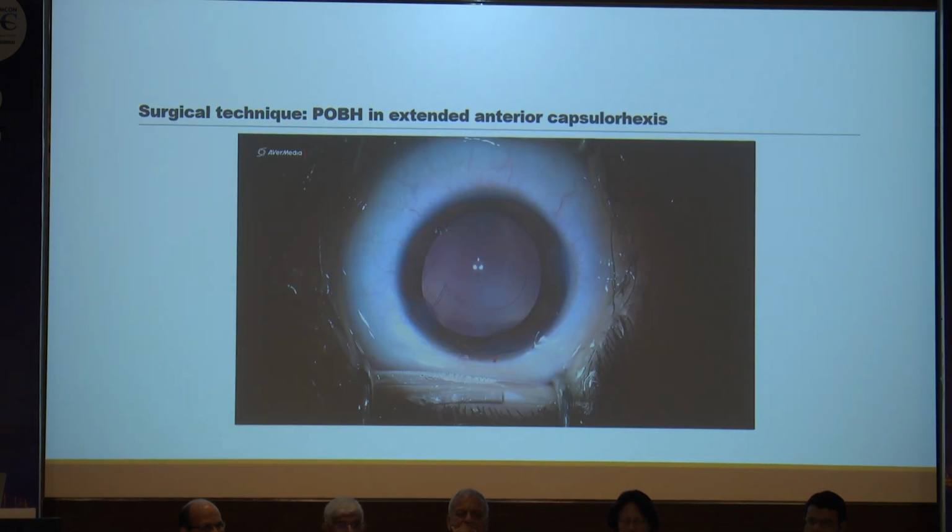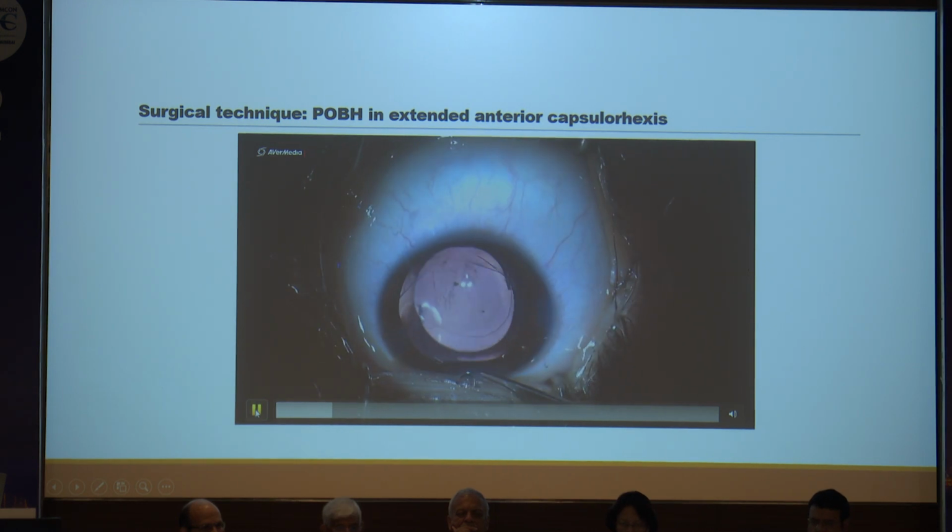This is our surgical technique of POBH. This is a case of extended anterior axis in which we have implanted a 3-piece intraocular lens inside the bag.